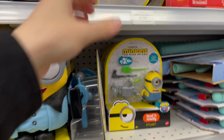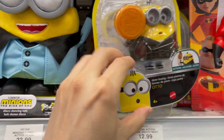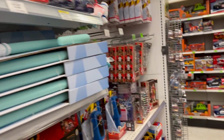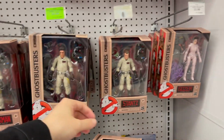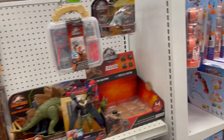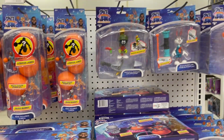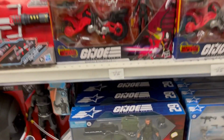Minions. This one kind of looks like Negan. He just needs a bat. Should come with a bat. That's funny. Ghostbusters. Sweet. Dinosaurs. Space Jam. G.I. Joe here. We don't have this one yet.